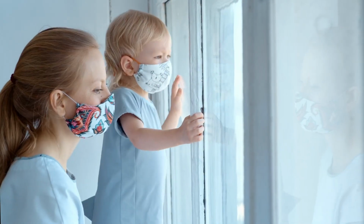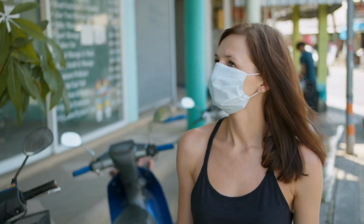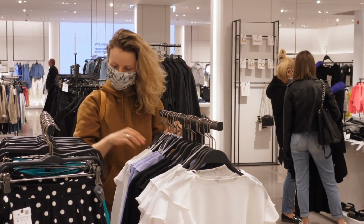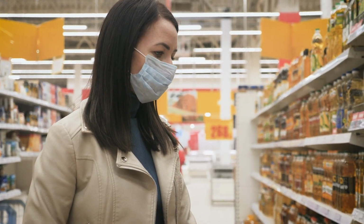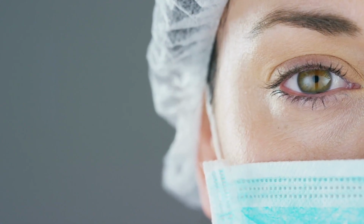Last point, we all are going through abnormal times right now. None of us thought that at a point in their life they would be wearing a mask every day. Of course, we healthcare givers, especially surgeons and nurses that work in the OR, they do that for a living. They're professionals. They know how to keep masks on for long periods of time. But the rest of us, we're not used to that.